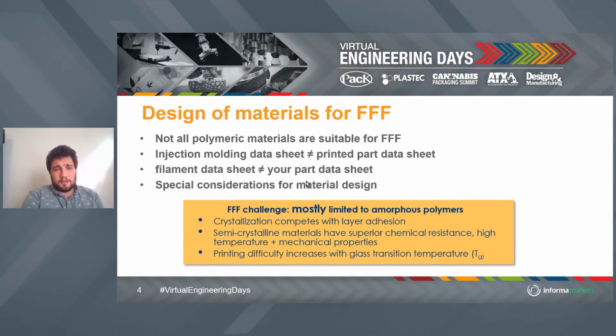It's important to also note that an injection molding data sheet does not necessarily mean a printed part data sheet. The properties that we get with injection molding don't necessarily match the properties that we'll get with a printed part. Also, a filament data sheet doesn't necessarily mean your part data sheet. As this process evolves, it's very processing conditions dependent, and your printer may not be able to achieve the ideal conditions to make this material, and therefore you might not be able to get idealized data sheet type properties. You may be able to do better, but it depends on exactly the processing conditions. So it's important to note what the processing conditions were in a data sheet.